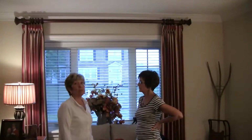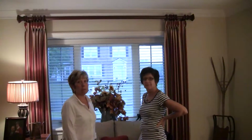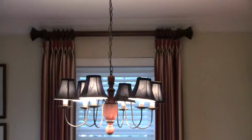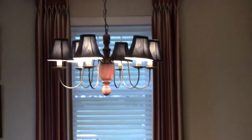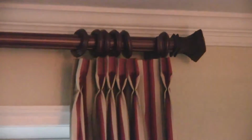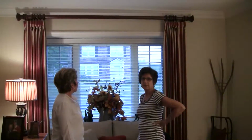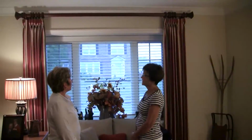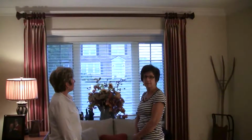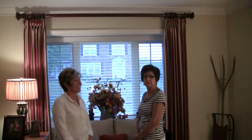When we decided on doing the living room and the dining room, I was really tired of swags and jabots. So instead we decided to do the draperies with the heavy rods, which I simply loved the way they turned out. We decided to do the goblet style pleat at the top of the drapes, and I particularly like the rods that we went with. I think it just makes everything stand out really nicely. Goes with her furniture, and we had fun doing this job.